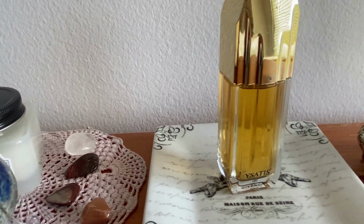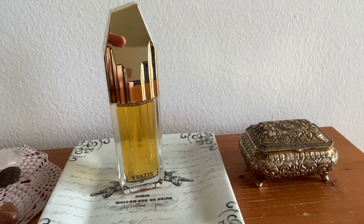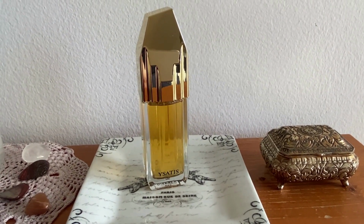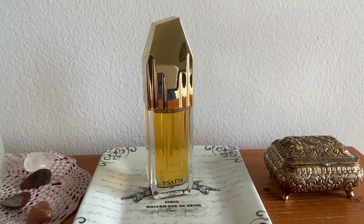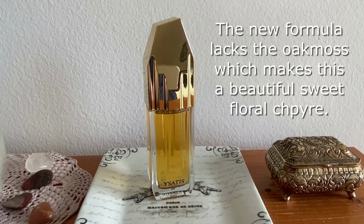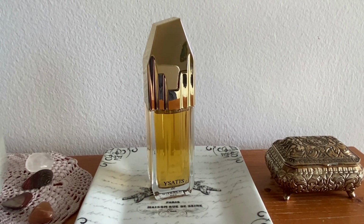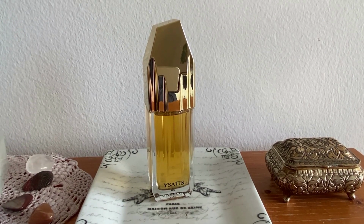And then you also get a very nice chypre base, which consists mainly of oak moss. And it does make the perfume a bit more grounded, I guess. And it prevents it from going into the overly sweet floral territory. It still has a very pleasant honeyed floral sweetness that you can smell from the opening to the final dry down. This perfume is incredibly potent.